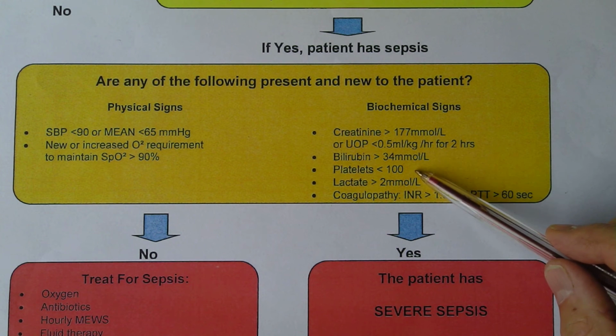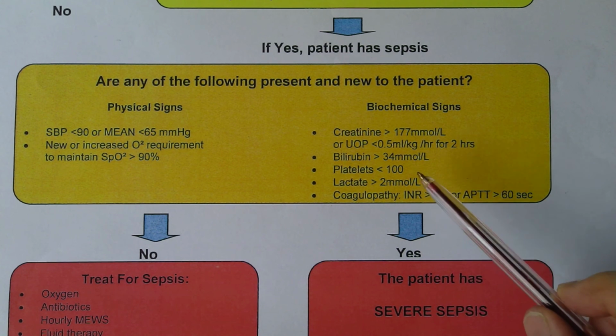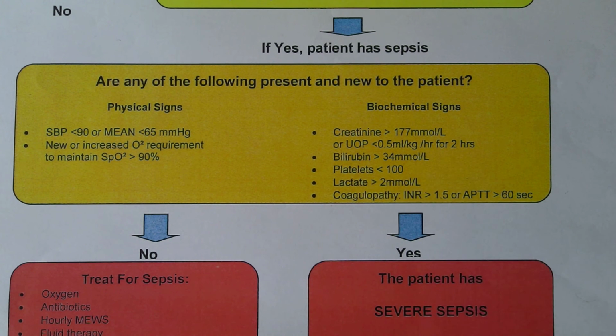If the platelets are used up, because the cytokines will cause inflammation of the endothelial surfaces in the blood vessels. This will release tissue factor, which will stimulate the development of thrombin, which will use up the platelets. And there can also be small fibrin clots in the vessels and aggregation. So the abnormalities of coagulation mean that the platelets are used up. So the platelets would become low, platelets less than 100, indicating a thrombocytopenia.